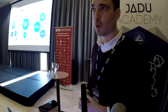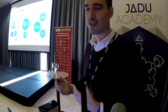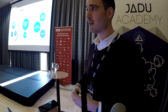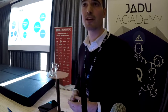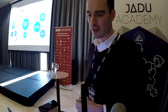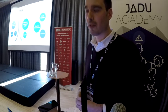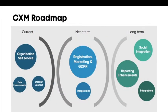And then that user will be able to, through that account, administer other users and invite them to then act on behalf of that organisation. So that's a big improvement that we're working on in CXM, which we'll be looking to release in the coming few months. And then we've been working on some other smaller data improvements and, as mentioned, the OpenID Connect authentication.